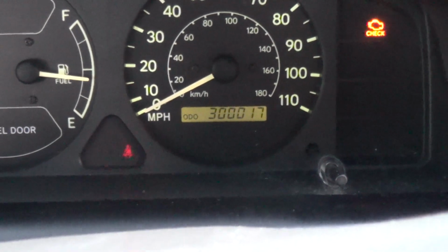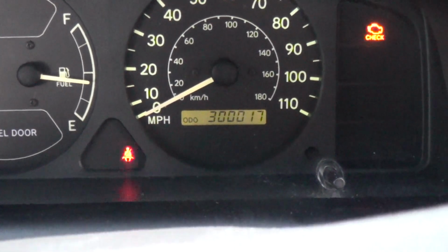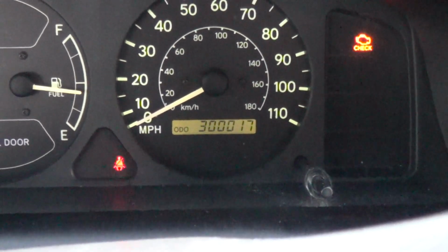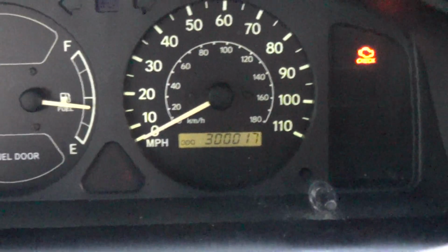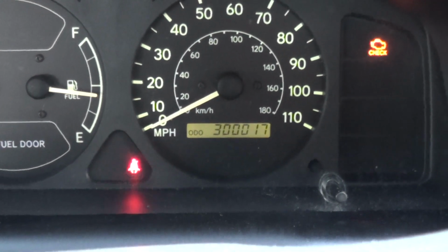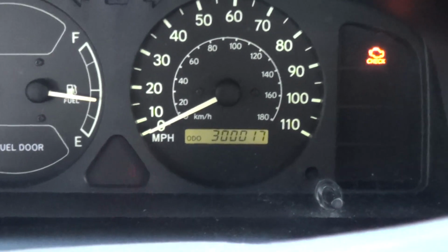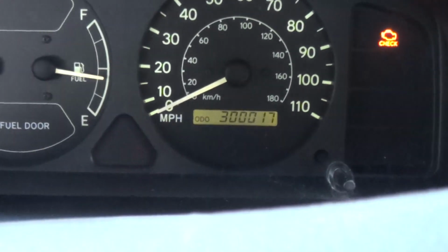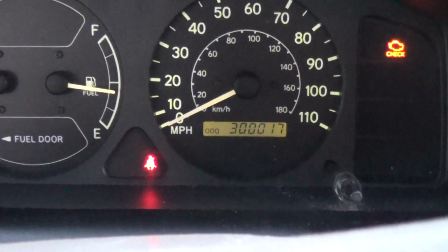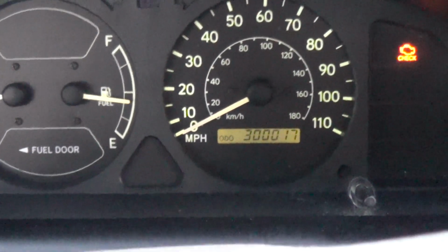Long-term ownership review of a 1998 Corolla VE, mileage 300,000. So I bought this car back in 2005 with 26,000 miles, new to me as a one-owner trade-in. I've had this vehicle now going up on 18 years plus, and the vehicle is over 25 years old.